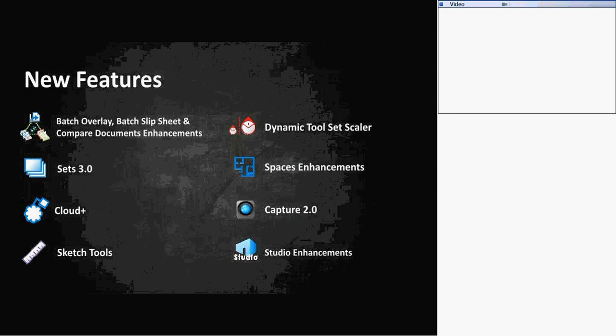We also added a document toolset scaler, which enables markups to automatically resize precisely and proportionately when used on documents of different scales. This is going to eliminate the need to create separate tool sets for working with different scales. Additionally, all the group markups now resize proportionally in Revu, regardless of the scale setting.